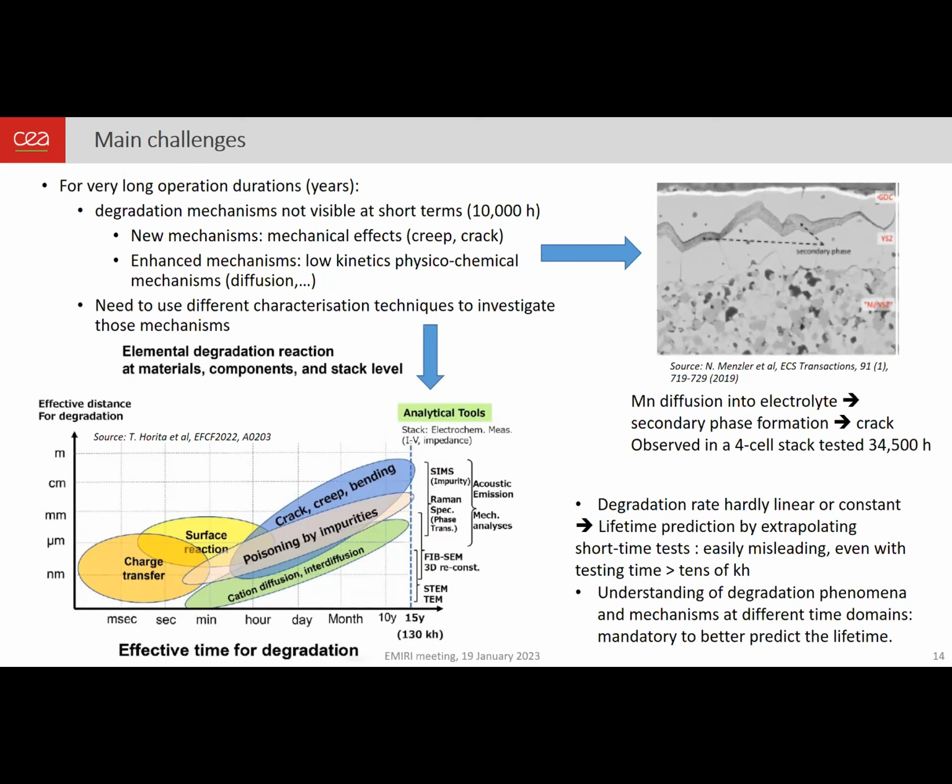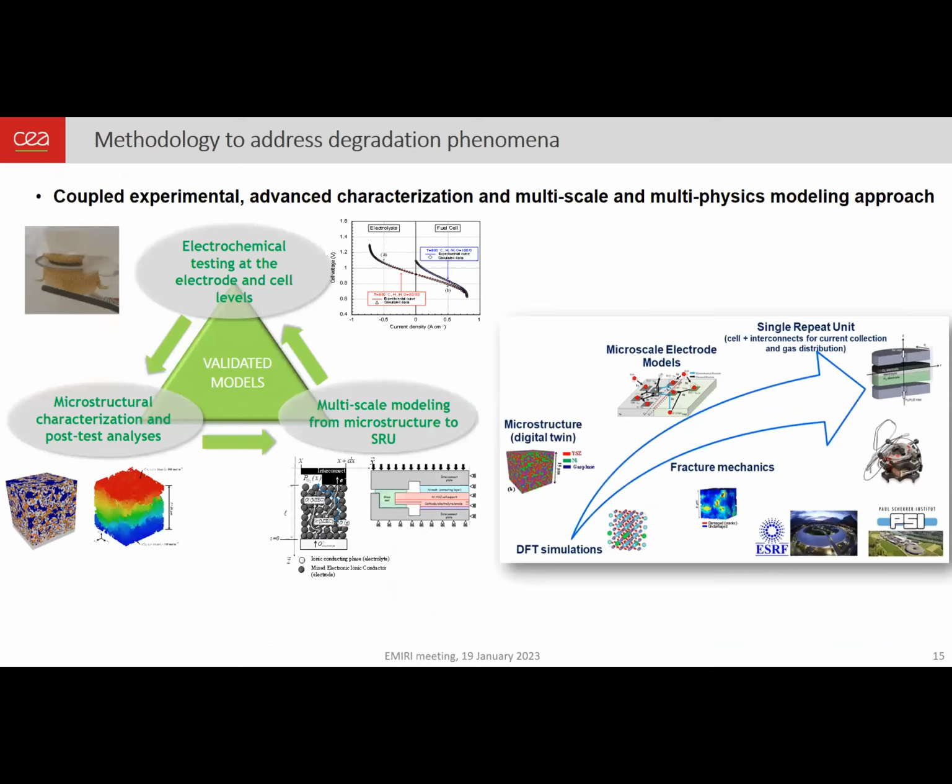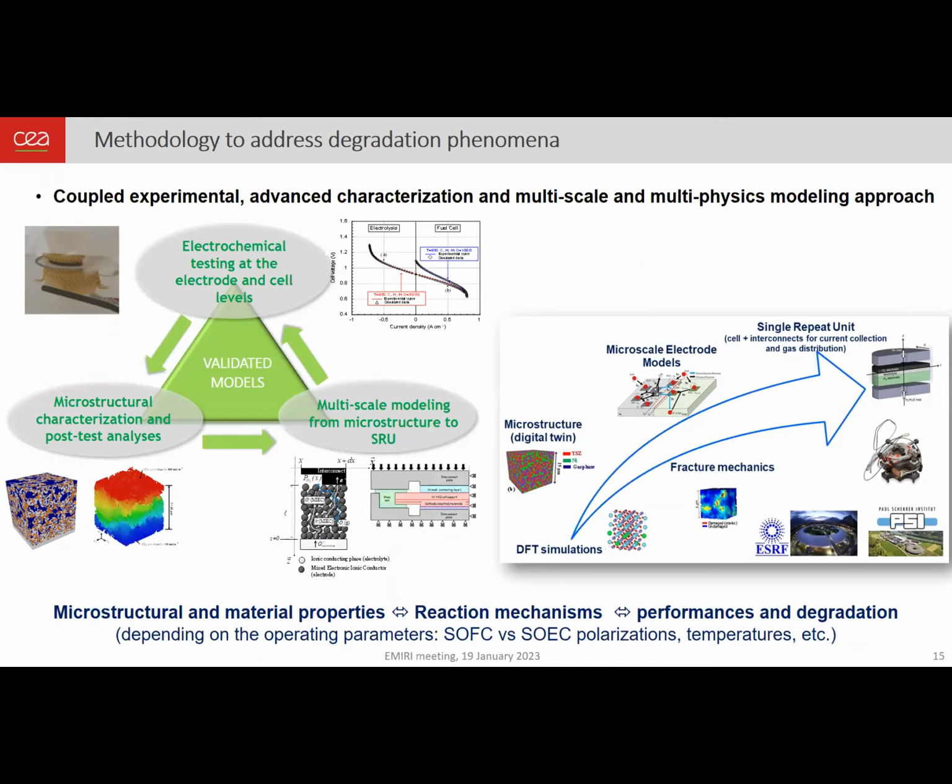And in addition, also from the previous slide, we have to keep in mind that degradation is hardly linear or constant. So lifetime prediction by extrapolating short-term tests is easily misleading, even with testing time up to tens of hundreds of thousand hours. So understanding of the degradation phenomena and mechanism at different time domains is mandatory to better predict the lifetime. For that, we can have a quite interesting approach, coupling experimental, advanced characterization, and multi-scale and multi-physics modeling, which is what we do at CEA. And it is useful to be able to link microstructural and material properties and evolution with the reaction mechanisms and the performance and degradation.